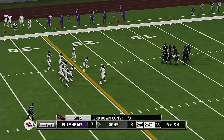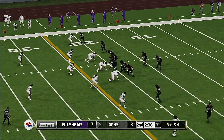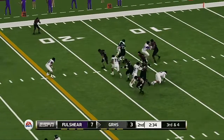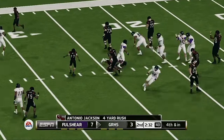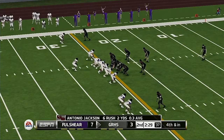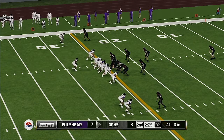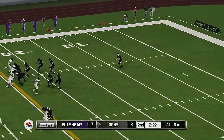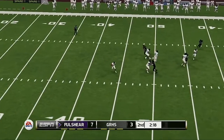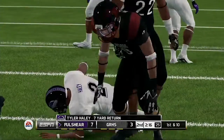So it's third down now, and they're going to need about four. He's scrambling, and they make the stop around the 24-yard line. That's a gain of 4 on the ball. That makes it 4th and inches. Barnes awaits the snap. Haley takes it at the 43, brought down at the 50.